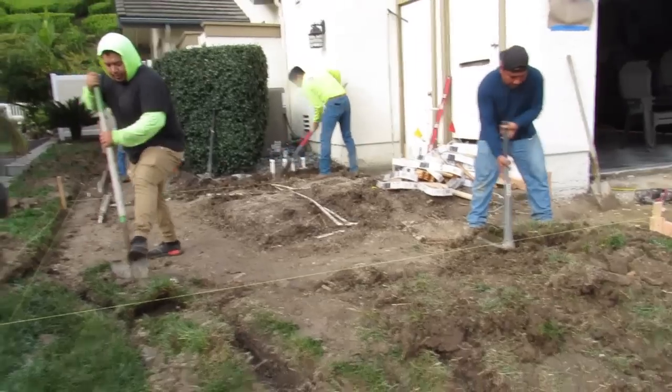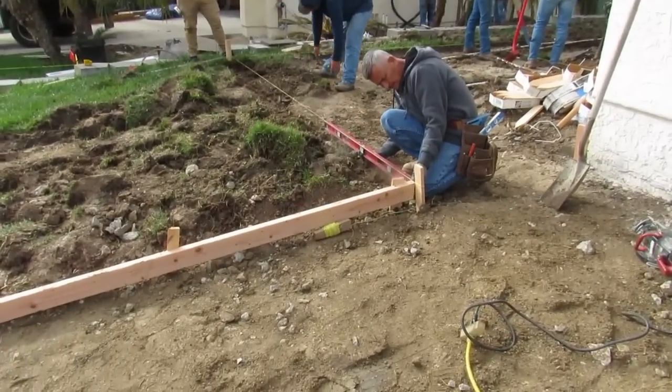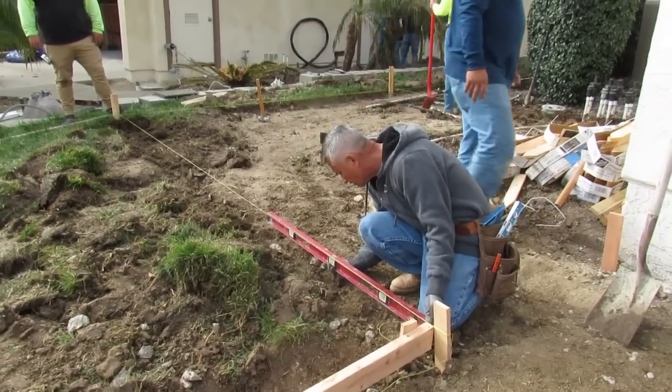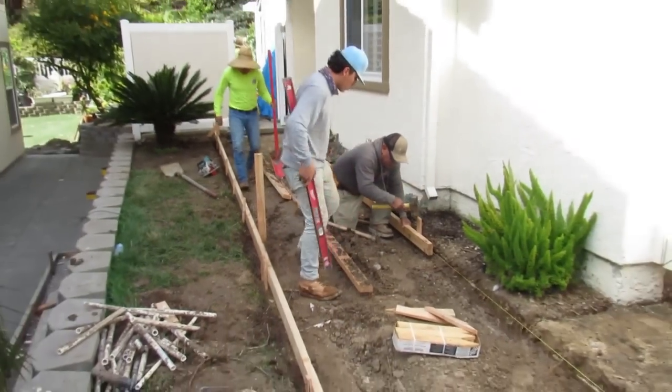Wait till you see the floating steps on this job and the difference we made with the job we did on this. It's just unbelievable, the transformation. So we're getting all the elevations, all the water. It's pretty cut and dry as far as water drainage.